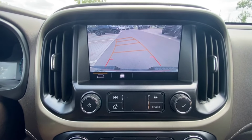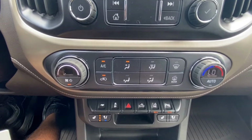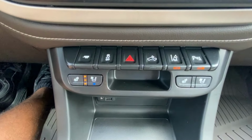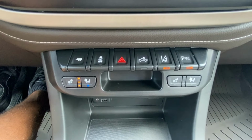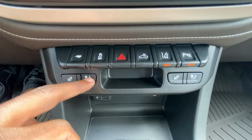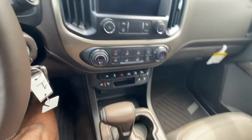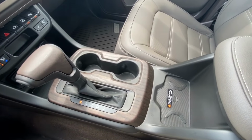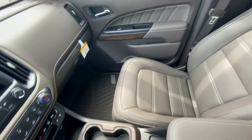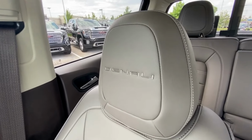You've got your standard backup camera there. Single zone automatic climate control. And then here you've got your parking sensors, which you can toggle on and off, your lane keep assist, tow haul mode, and then most importantly, you've got your heated and cooled seat controls here. And there's your shifter with your wireless charging port. And as you can see, Denali is stitched in the headrest.